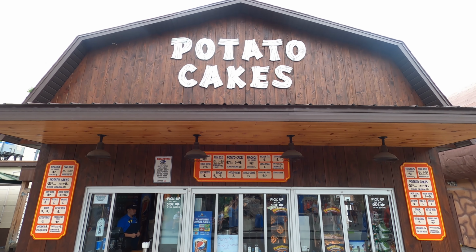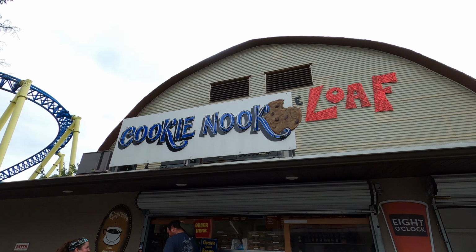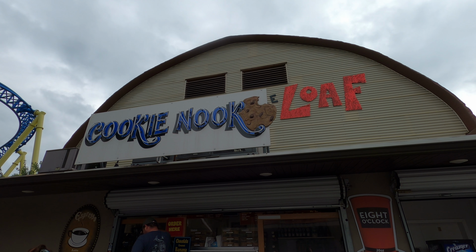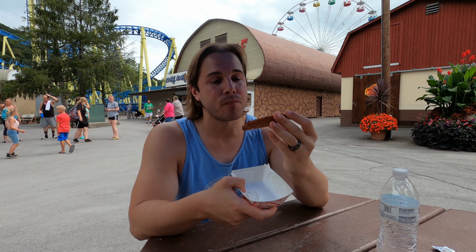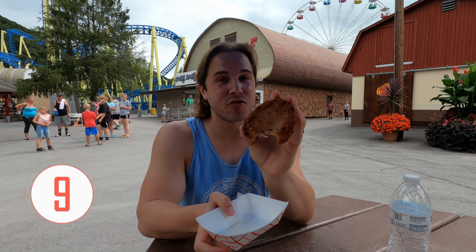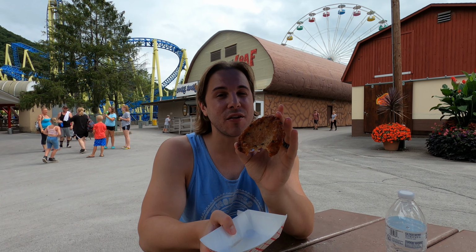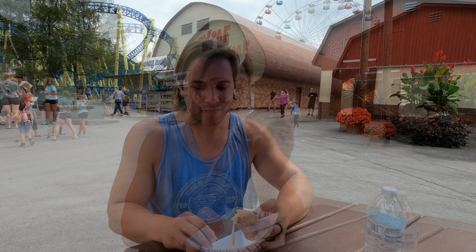And the potato cake stand is right next to the loaf. And then the cookie nook seems to be behind the loaf. Yeah. There's a lot in a small area. Man, this is really good. Doesn't even need the ketchup. So good. That's a straight up 9 for me. Straight up 9. This is, for me, probably one of the must-get savory options here.